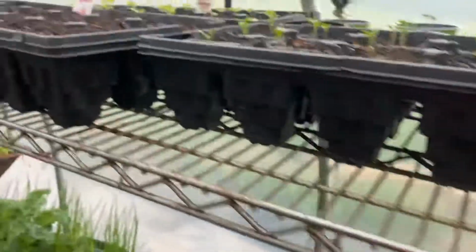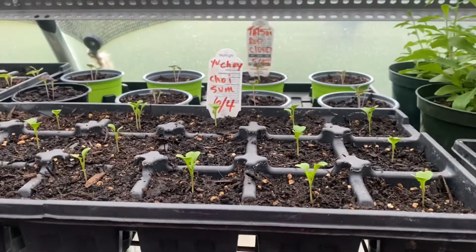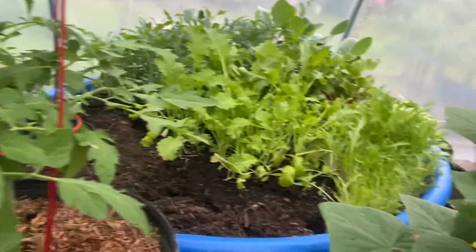Some other different greens I'm trying. Tokyo loose cabbage. I'm looking these up on the internet and doing a little research, looking for heat tolerant greens. We're going to try them out and see how they work out. This gives me a good trial run to see what greens do well in the midsummer and which ones don't.